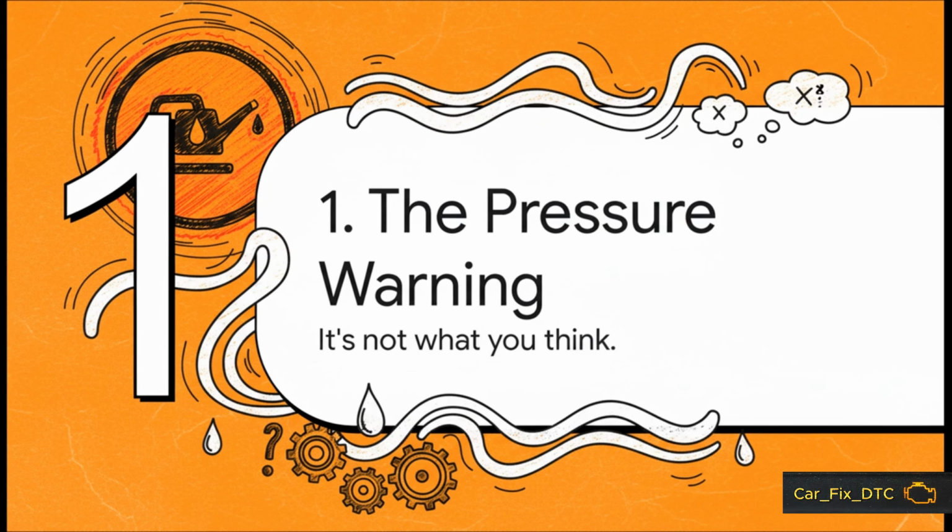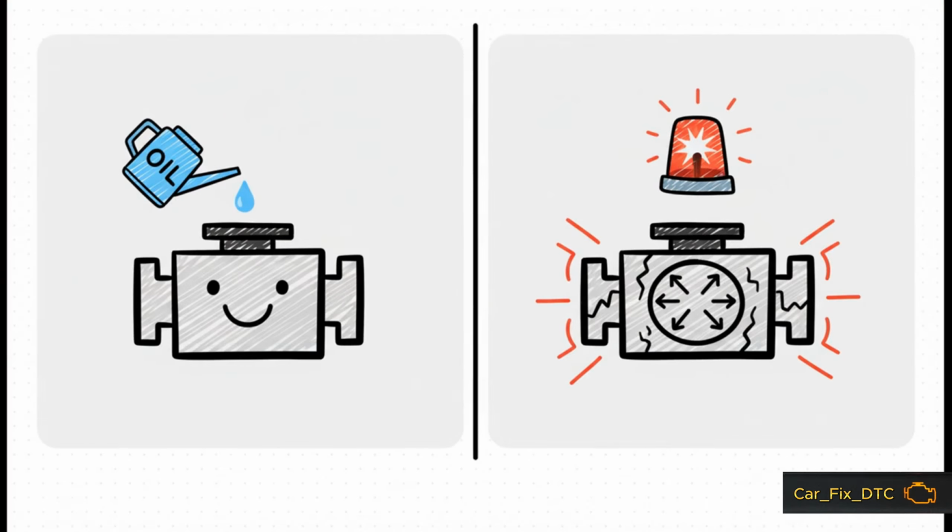The pressure warning light. The number one thing you need to know is that it is almost certainly not warning you about what you think it is. And this, right here, is the absolute key. There is a huge difference between low oil level and low oil pressure. A low oil level light, which some cars have, just means, hey, you need a top up. No big deal. But this light, the oil pressure light, means the oil isn't circulating properly. And that, my friends, is a full-blown engine emergency.